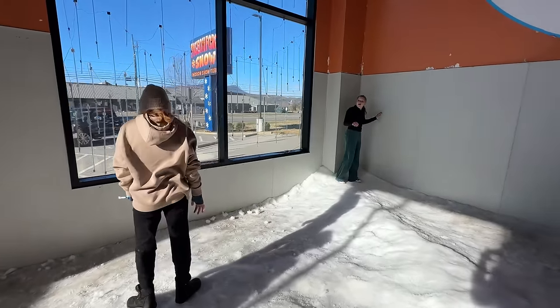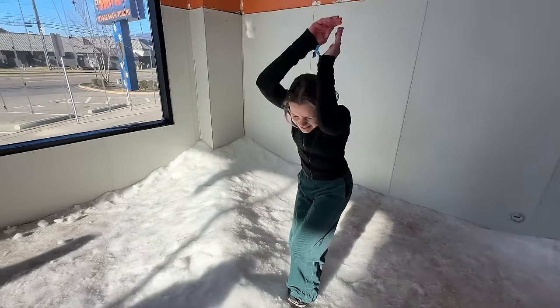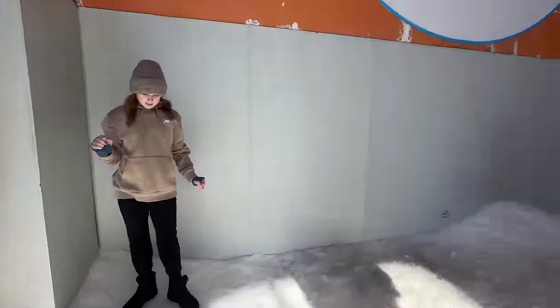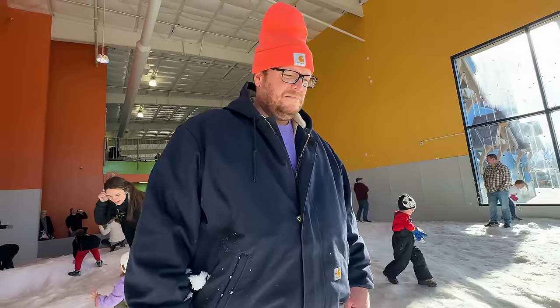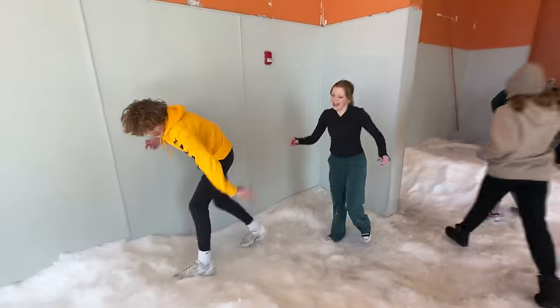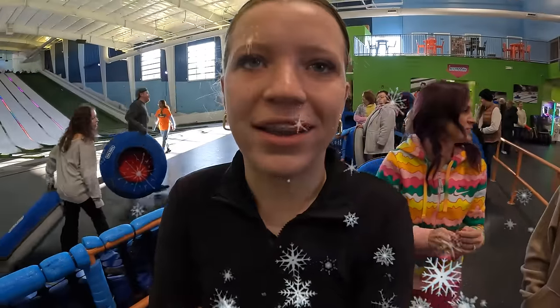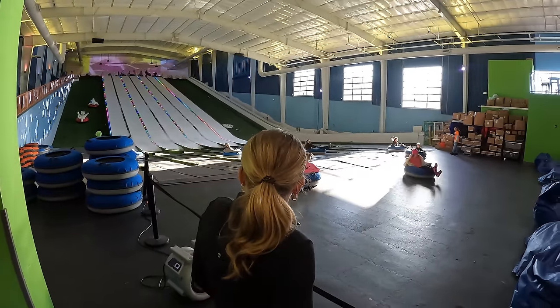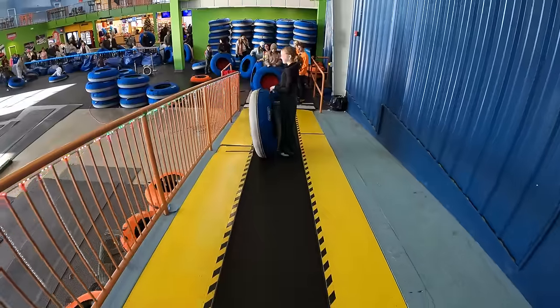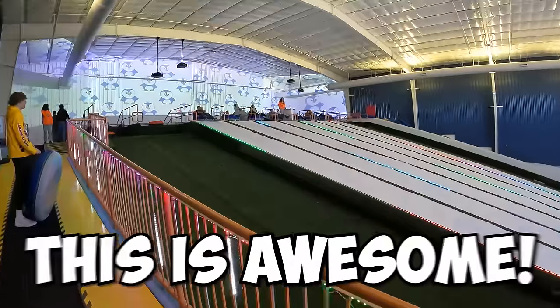Guys, we finally found snow. Look, you can just take it. They all gotta hit each other on the way down. This is for you, Grandma. We hope you enjoy the ride, Grandma. We love you and miss you. God bless. This is awesome.